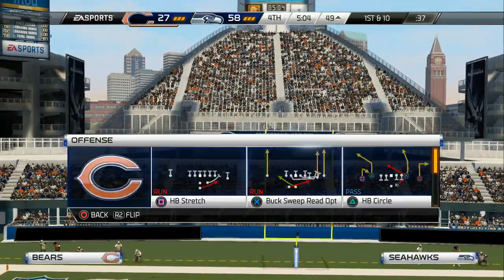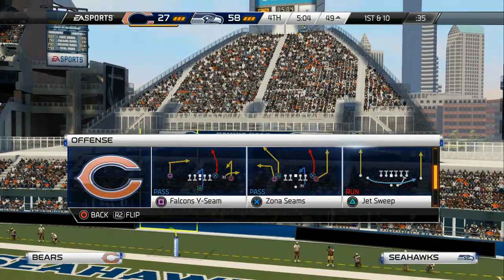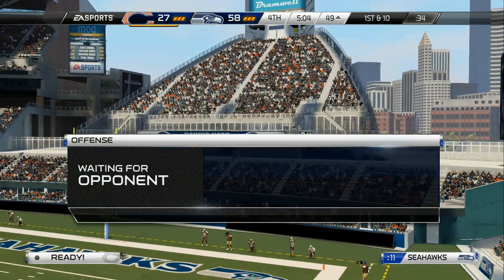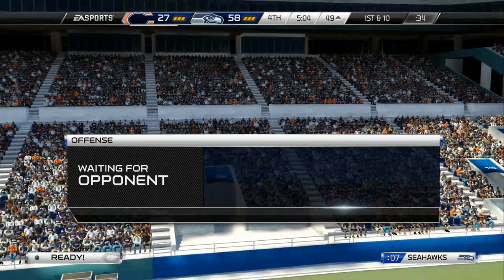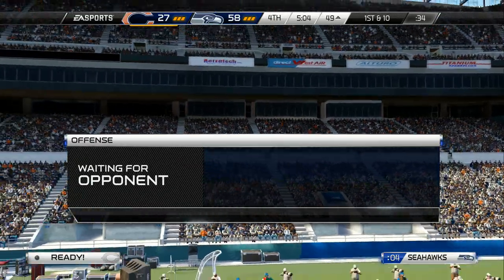Happened on both sides of football this time. How about that return by the return team? Good job, good blocking. Look at the speed of that guy running. They get the tackle from behind. They stop the touchdown.